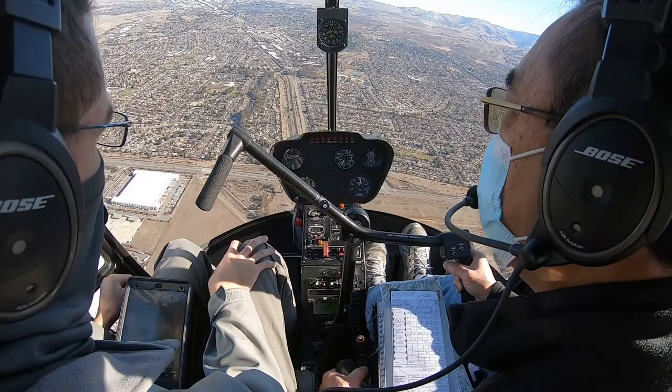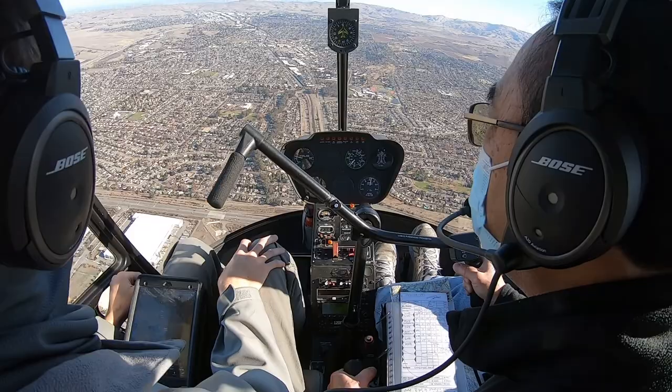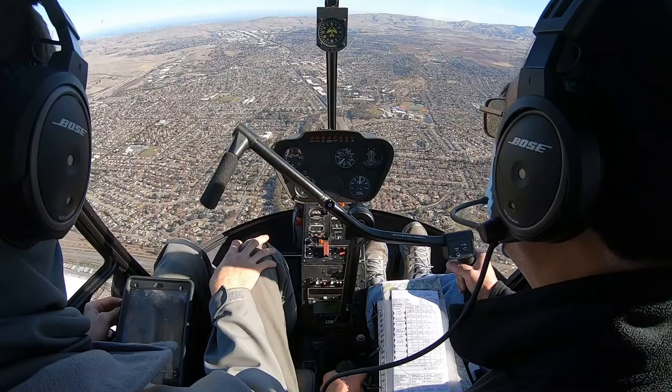Warrior 33 Alpha, disregard your mile 45 call. Follow Cessna, short final, runway 7 left, clear to land, wind 060 at 9. 7 left, clear to land.